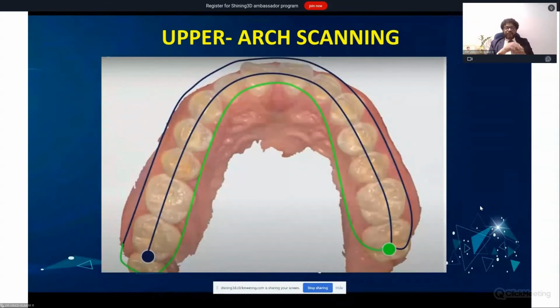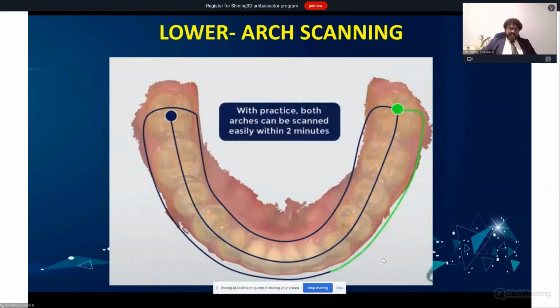Recommended is that you start from the distalmost area on the occlusal side. You run the scanner throughout and pass to the other arch. Then take the buccal side, finish the buccal scan, and then come back and finish your lingual scan. This is the scanning protocol. This flow helps us to capture the tissues maximally with a minimum amount of errors in your scanning. With practice, you should be able to do both the upper and lower scans in about 2 minutes.